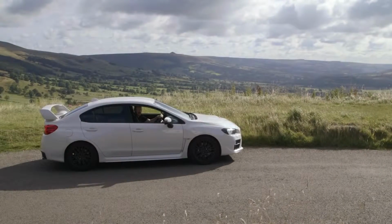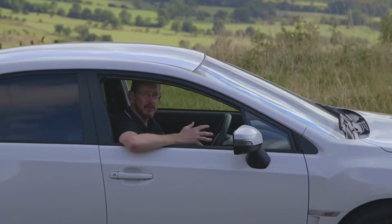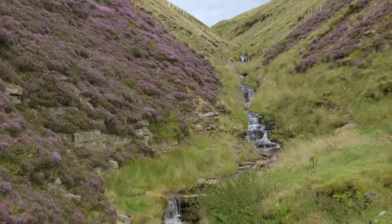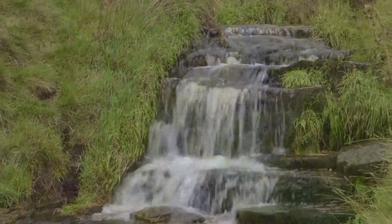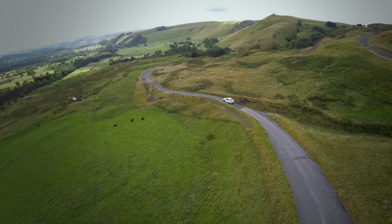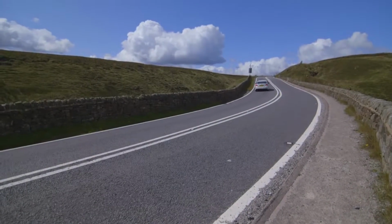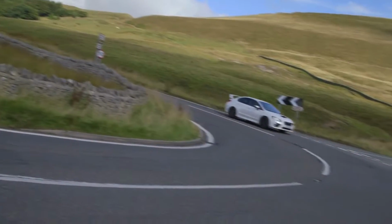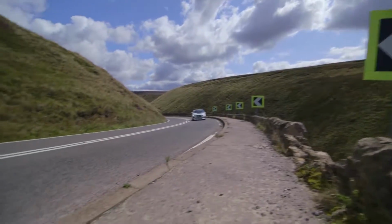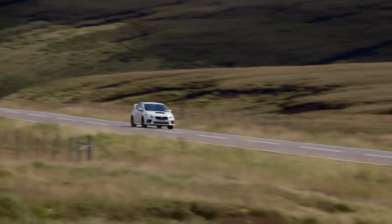There's no better test for a car like the WRX than the Great British B Road, and you won't find many better examples of those than the ones here in the Peak District. As the road rises and falls and twists and turns, completely at the mercy of this wonderful landscape, it's enough to put any car and its driver right through its paces.